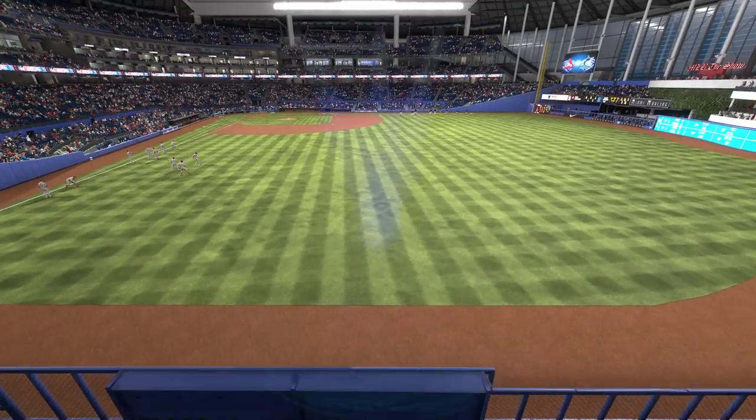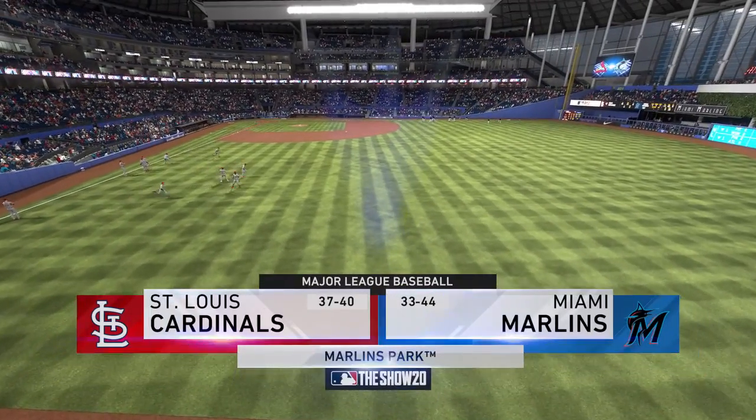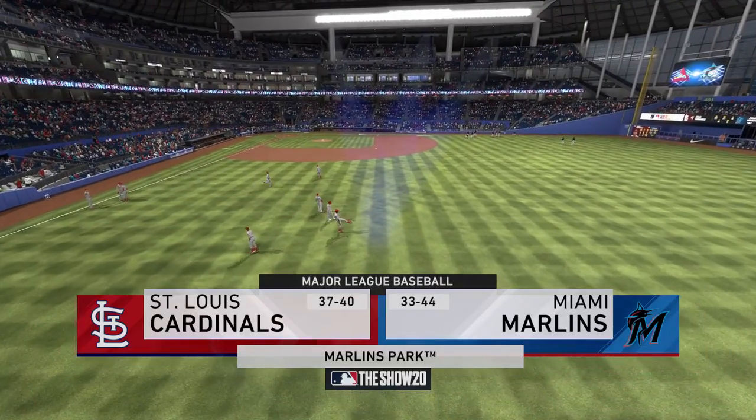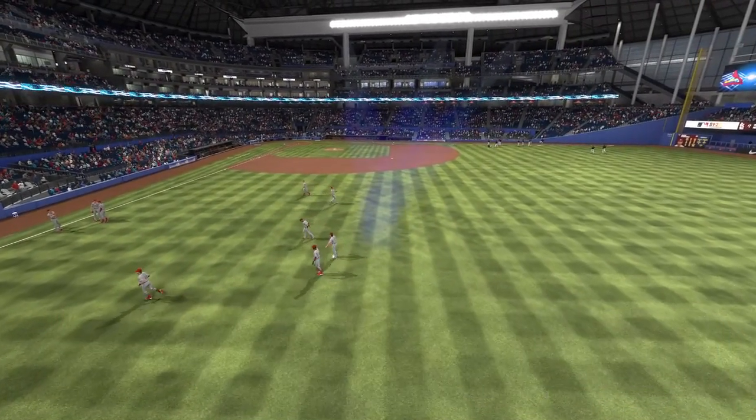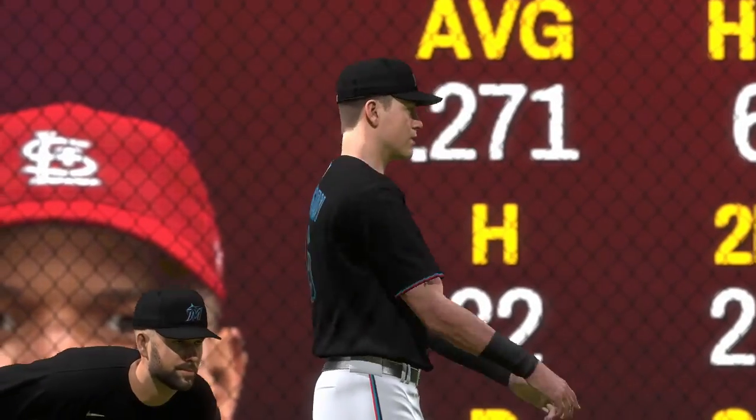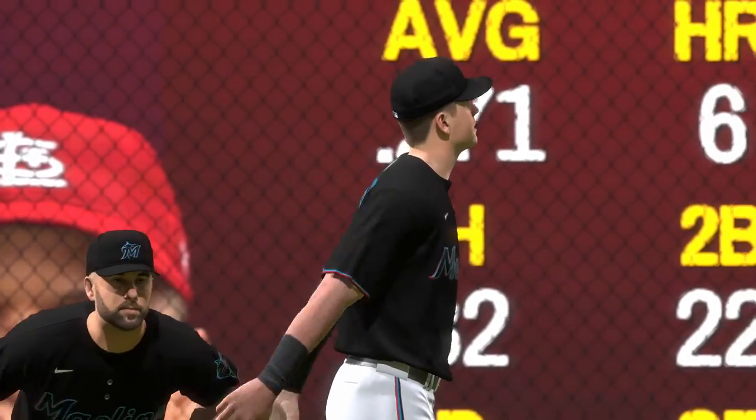We are under the lights this evening as we get you set for another edition of Baseball on the Show. Coming up, we've got a good matchup in store between the St. Louis Cardinals and the Miami Marlins. Stay tuned for Marlins Baseball next.